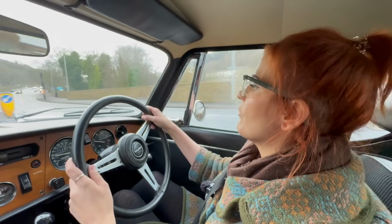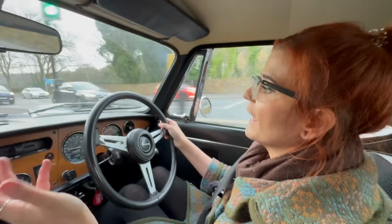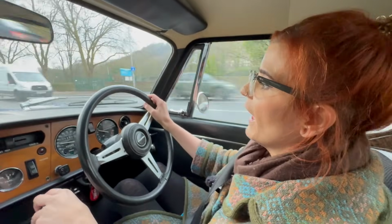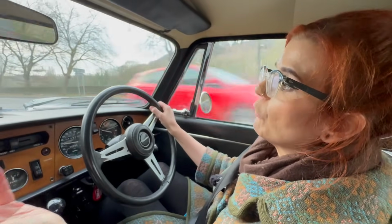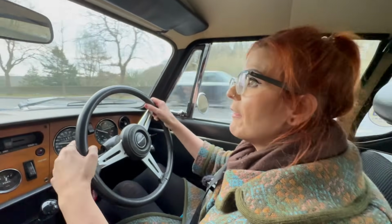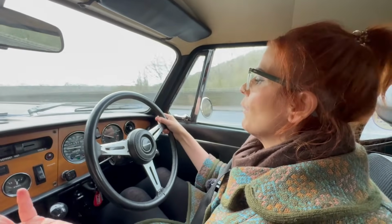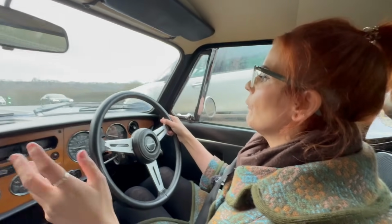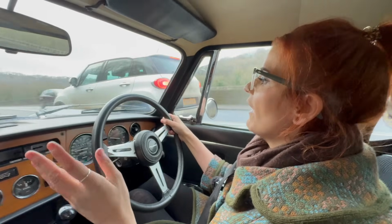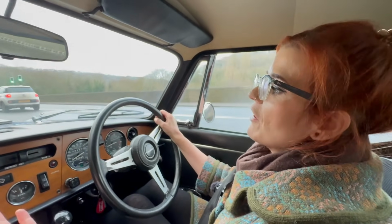Well, if you read reviews from the time, all the journalists raved about how light the steering was and how easy the handling was, and I would concur on that. The handling on this is lovely. And remember, if we're looking at competitors, we're looking at something like the MGB, I think this gives a far more pleasurable driving experience than the MGB, and I prefer the look of it as well. However, I do prefer a B series engine, so really I do like a little bit of best of both worlds.